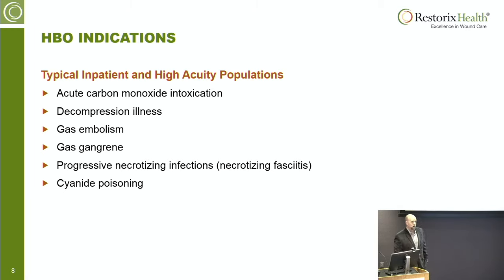But they're finding that in some of the bugs that cause these runaway catastrophic infections, HBO will actually halt alpha toxin production, which is akin to snake bite venom and what it's doing to the patient. So really kind of neat. And even in aerobic cases, it can be very useful in supporting surgery and supporting everything else the hospital's doing to save the patient and helping to save that limb.